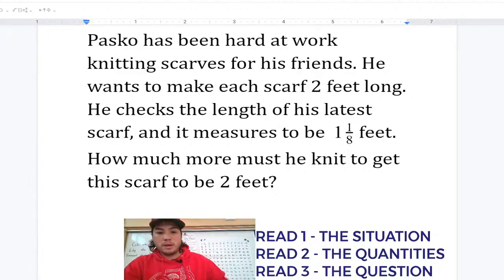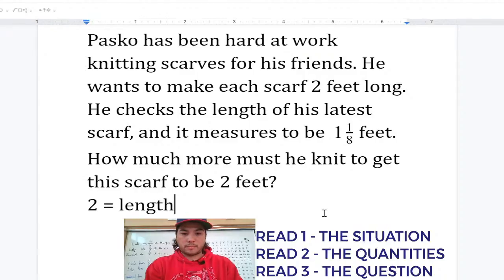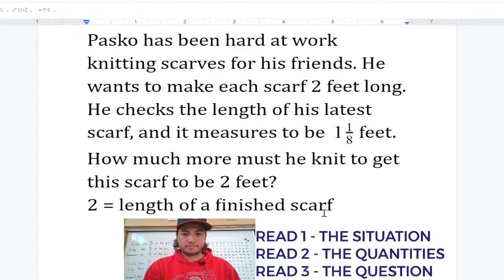So what numbers, what quantities do we hear in this problem? I'm going to type it. So we have our 2, and what does our 2 equal? Our 2 equals the length of a finished scarf, right?